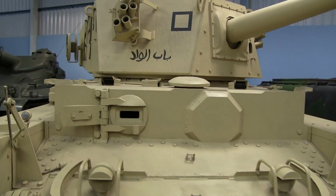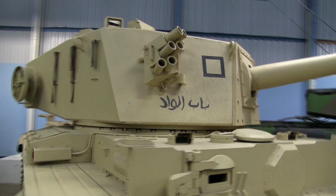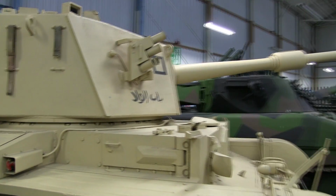Now, in order to fit a gun that big onto something like a Cromwell, they had to completely redesign the turret, which meant that the turret was a lot bigger, a lot easier to hit, and had a lot less armour than the already thinly armoured Cromwell.